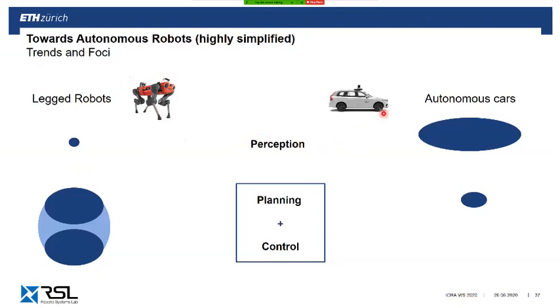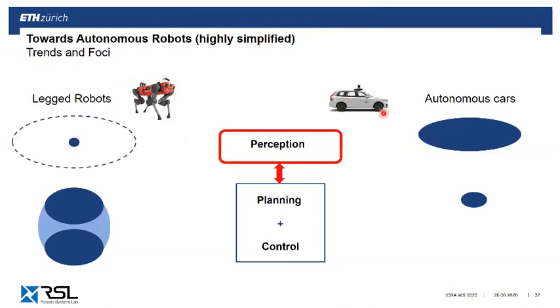That should by no means disqualify the perception research that is done in the autonomous driving sector, but rather make us aware of that and hopefully refocus also in the future, so that we see in this workshop a lot of talks happening on the perception side, and primarily also how this perception is tightly integrated with planning and control to make our robots more reliable and robust.